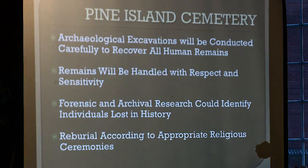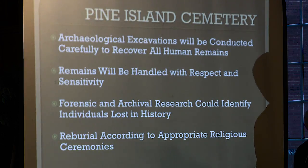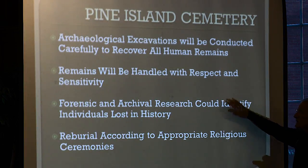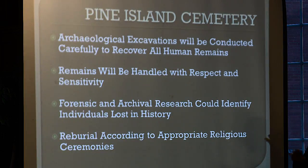So just in review, archaeological excavations were conducted carefully. We are very meticulous in how we work, and every skeletal element is recorded. The remains will be handled with respect and sensitivity. And a combination of forensic and archival research has an opportunity possibly to name some of these people who have been, again, lost in history.